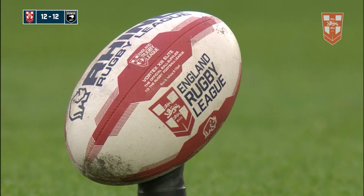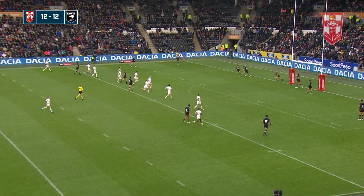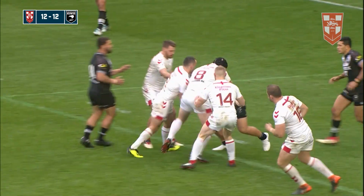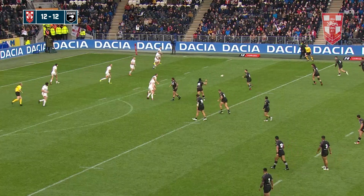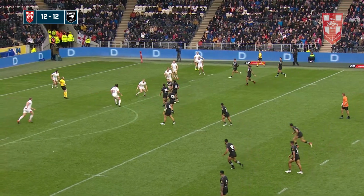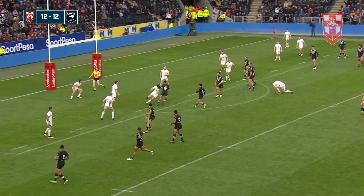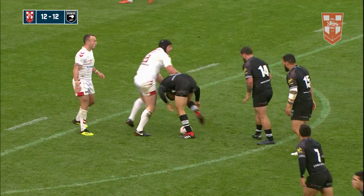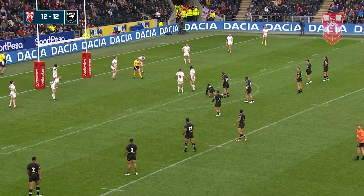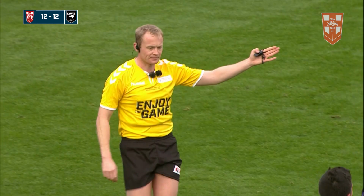Here we go. Referee blows his whistle and Tompkins puts the boot to ball. It'll be New Zealand who have first touch in this second half. Johnson with a step. Johnson flailing arms, can't make a telling impact. Not this time. Hill gets a hole and pulls him down and given a penalty. That's a shame. That's 2 points.